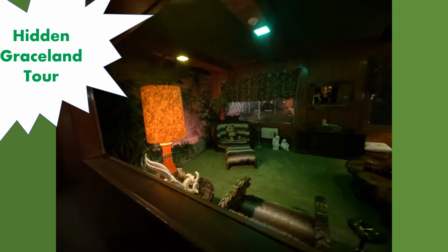And if you've never been to Graceland, I hope that you find some of this information interesting, but if you have been to Graceland and have taken a tour, it's obviously an amazing experience. They do offer something called a hidden Graceland tour, which is a little more special in my opinion because it's limited to about 10 people.